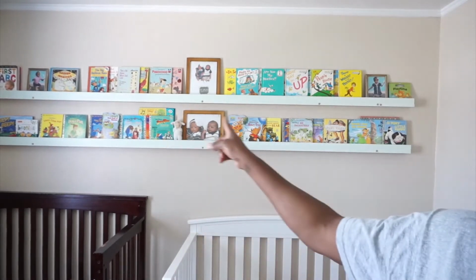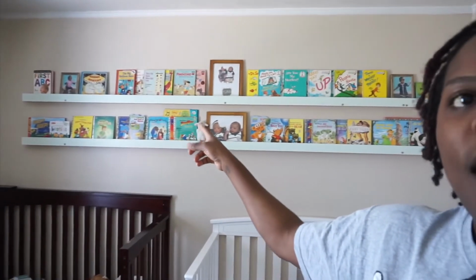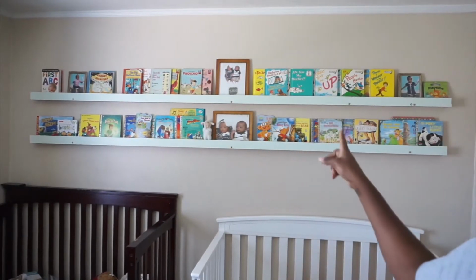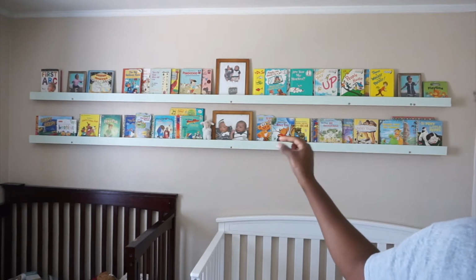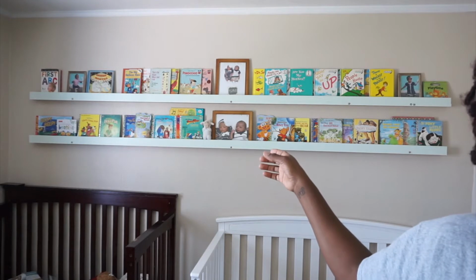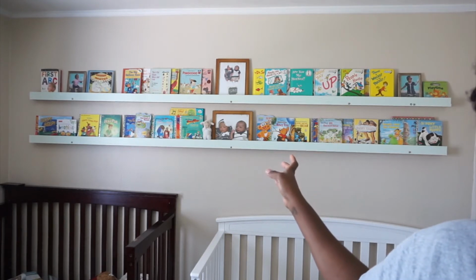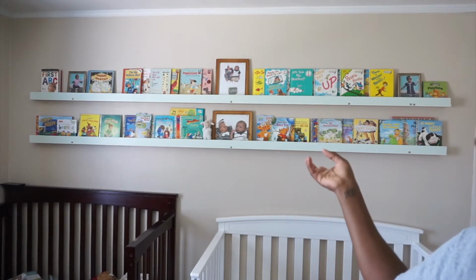But as you can see right here, my dad built these shelves, and basically they go from one end of the wall to the other end of the wall. I think they're about 6 inches apart, and there's a little ledge on the inside to keep the books together. I think he did about 1 inch, but now that I have the books up there, I probably should have done at least 1.5 inches or 2 inches, because some of the books are really thick.